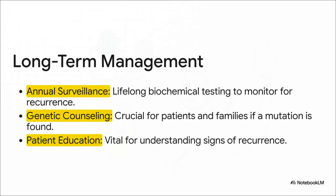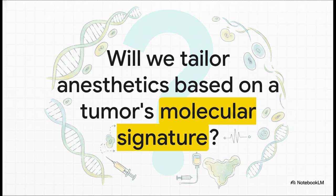And equally important, given those strong genetic links we talked about, genetic counseling isn't just a good idea, it is an absolute necessity. Finding a genetic mutation doesn't just impact our patient, it has profound implications for their parents, their siblings, and their children. And this leaves us with one final forward-looking thought to chew on.